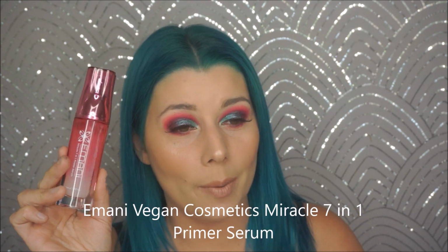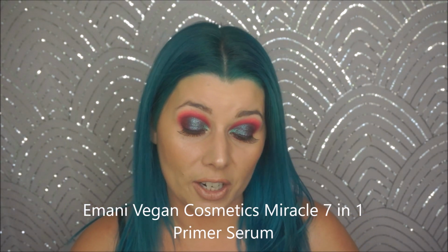And one of them was this primer, which I've been using non-stop since I got it. When I first got it, I was like, oh no, it's cloudy. Is it a silicone primer? Because if you know me, you know I hate silicone primers. Oh no. This isn't silicone at all. It's a serum, it absorbs into your skin, but as it's absorbing, it becomes tacky in the way a primer should become tacky.